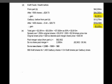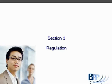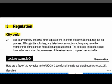Section 3 briefly looks at some regulatory issues that affect takeovers. First of all, we have the City Code. This is UK specific, and so it won't be tested directly, but you might want to show awareness of it if you feel it's relevant in a question. Lecture Example 5 goes through a few of the key rules in the City Code. You don't have to remember these rules in detail, but you'll find it interesting to work through the example just to look at some of the principles that companies are meant to work towards.